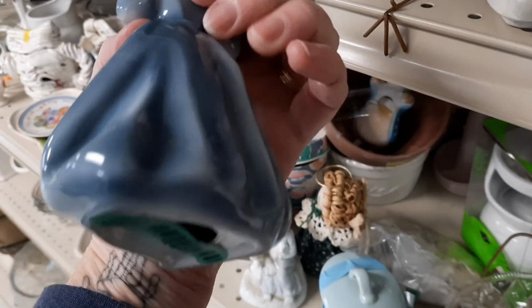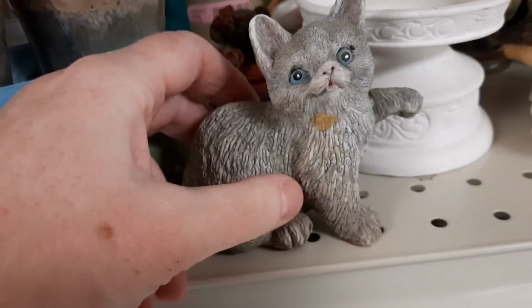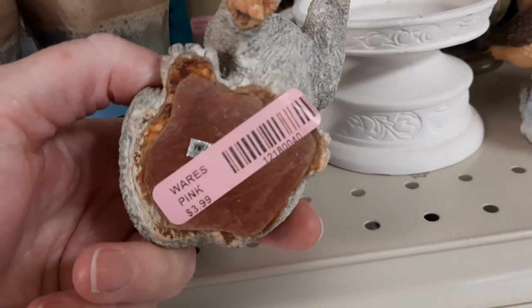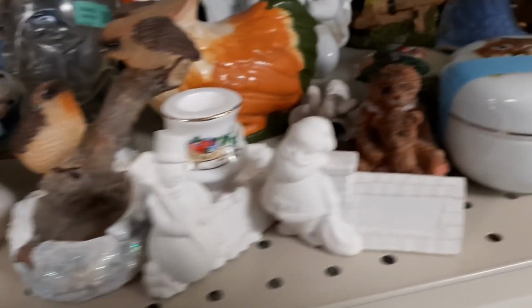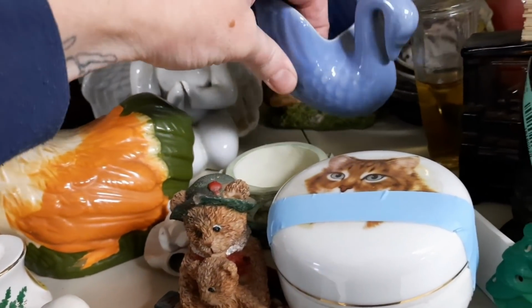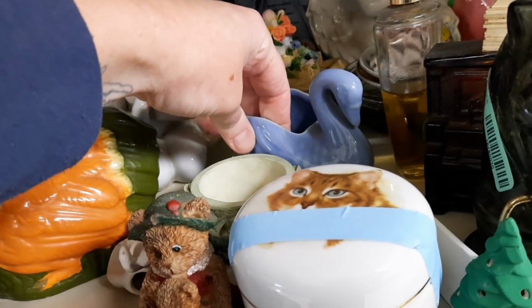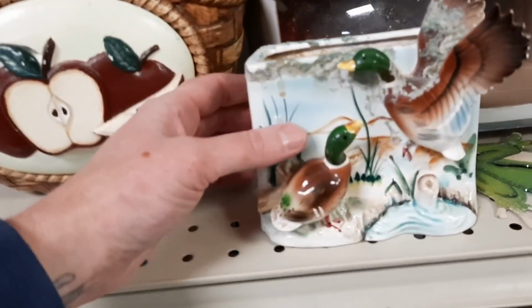I thought this looked vintage. It could have been a hobbyist piece, a very well done hobbyist piece, or a mass-produced piece, but regardless, I thought it was cute. There were quite a few cats. That one was $4, and I think the average price of the figurines was $2.99 or $3.99. So I'm looking to see if there's anything that really grabs my attention.